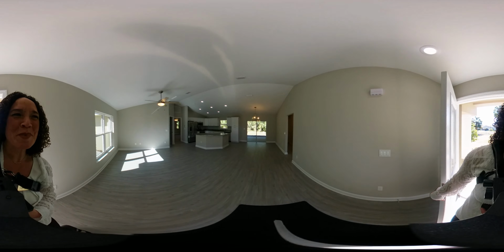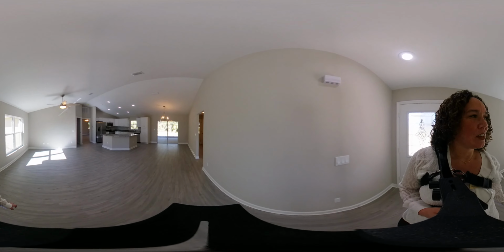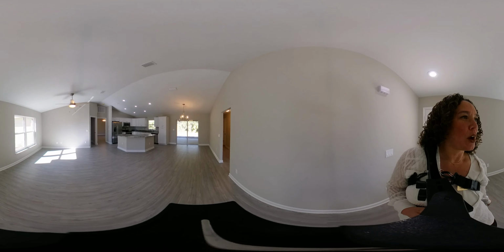Welcome home. This is a fantastic new construction property that is available now. It is 9041 East Gospel Island Road, and this is an area that has access to the Tsala Apopka chain of lakes, which is a very appealing lake system in our area for lots of fishing and wonderful water activities.